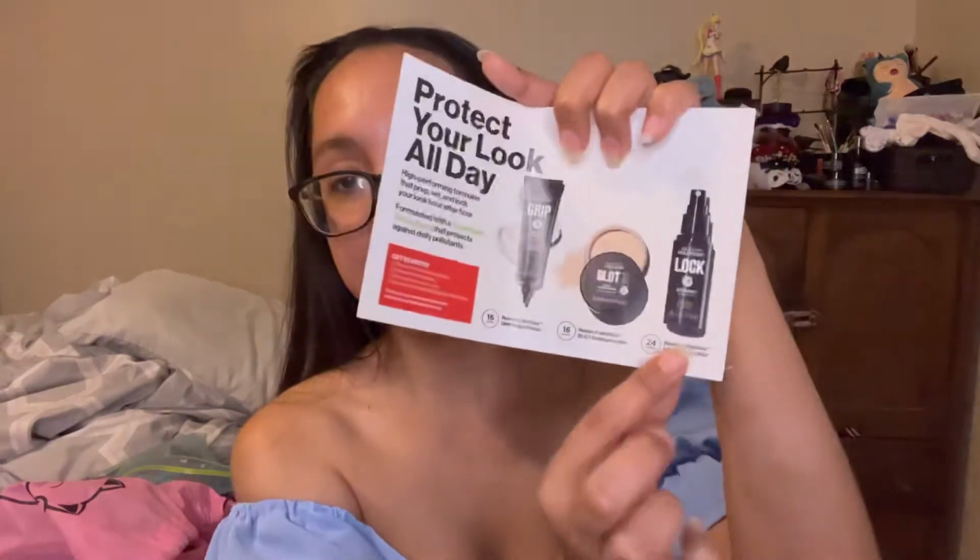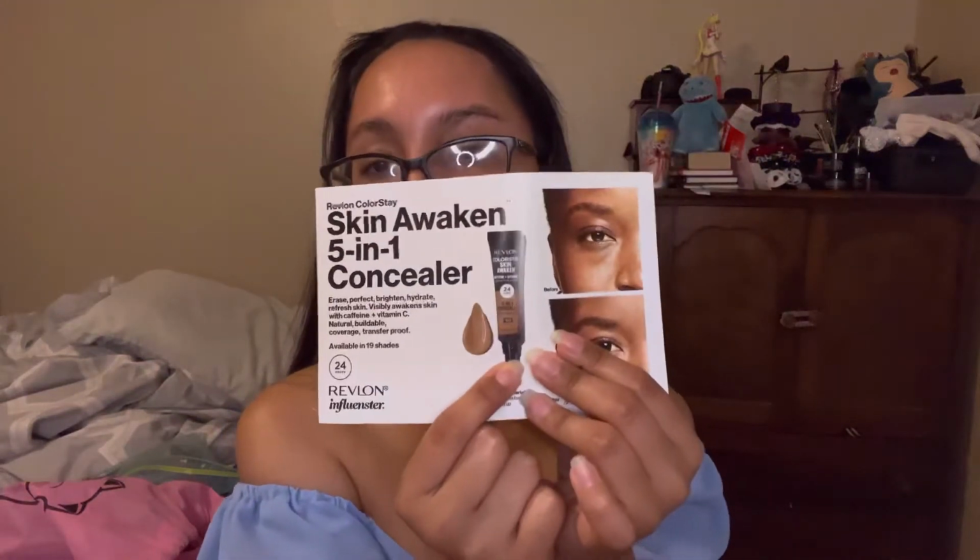However, I will be able to review the Lock Setting Mist, which is this one right here, and also the concealer, which I'm really excited about because I see that it has two ingredients that surprise me because I've never seen those two ingredients in any concealer ever, so I'm really excited to try them out. For the concealer, it says it has an antibacterial tip, so it prevents bacteria buildup, which is super interesting. It also says that it erases, perfects, brightens, hydrates, refreshes your skin, visibly awakens your skin with caffeine and vitamin C. It's natural buildable coverage, it's transfer proof, it's available in 19 shades, and it's supposed to last you for 24 hours. Same with the setting spray, it's supposed to last you 24 hours.